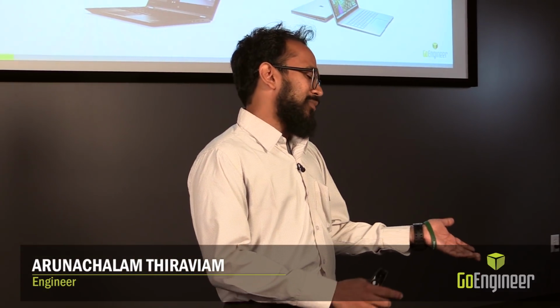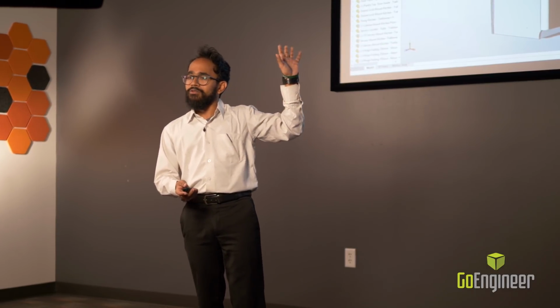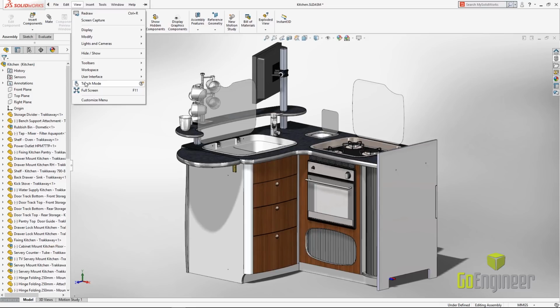So the next line of enhancements in 2018 is the touch mode. In 2018, the touch mode enables users to seamlessly use SOLIDWORKS on their touch-enabled devices in order to manipulate their designs and create new ones. Now, in order to activate the touch mode, all you need to do is go into the View menu and grab the touch mode button.